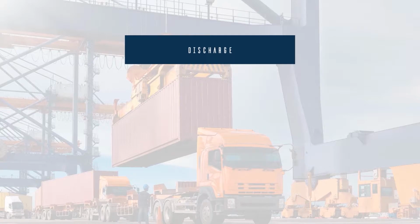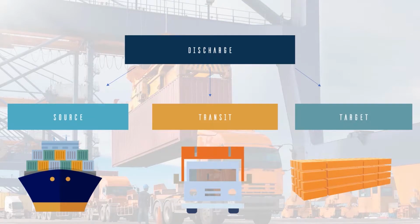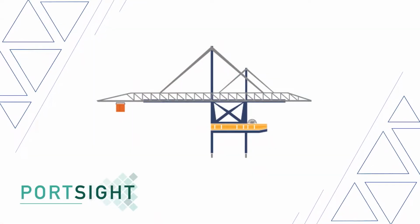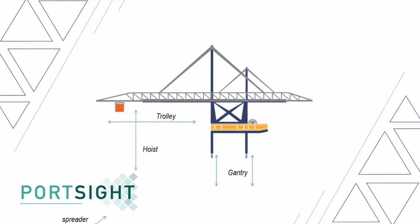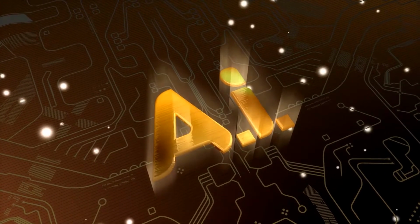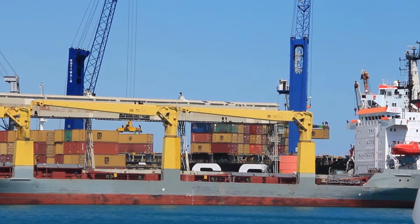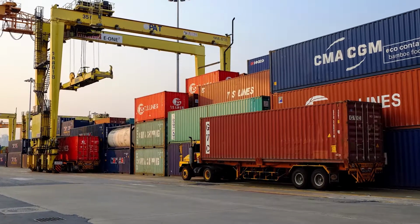Discharging a single container from a vessel is broken down into source, transit, and target equipment, determining potential bottlenecks in your operations. But what if you need to dive deeper? PortSight captures the mechanical sub-processes of each type of equipment: gantry, trolley, hoist, or spreader, determining the overall health or predicting container moves per hour. AI capabilities are embedded in each of the 4 segments of PortSight, covering your entire terminal operations, including yard, waterside, landside, and equipment. Let's check out a few of the exciting features.